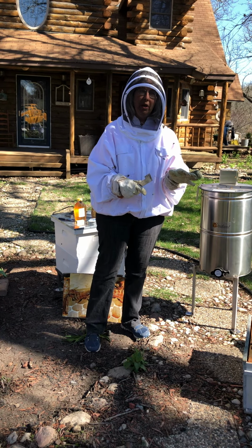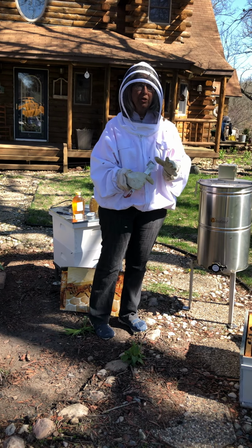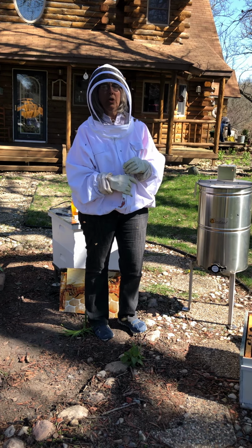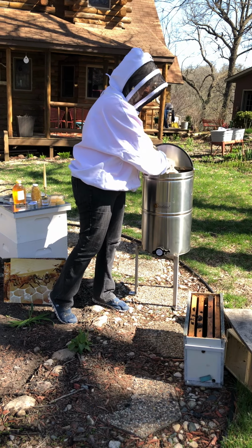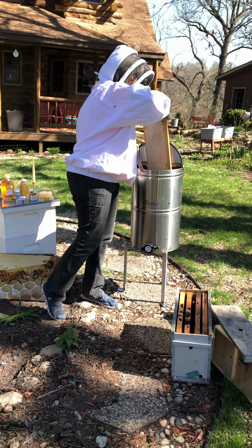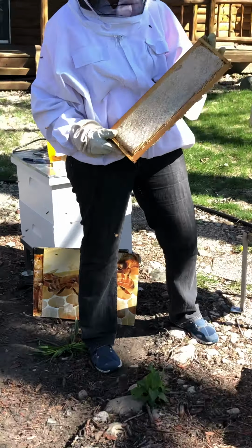So when they bring that nectar in, they put it in the cells, they fan it, because when they bring nectar in, it's watery. And they fan it until it's just the right moisture, down to 18% moisture. And then they put a cap on it. So then the wax bees put more wax on top of the honey.